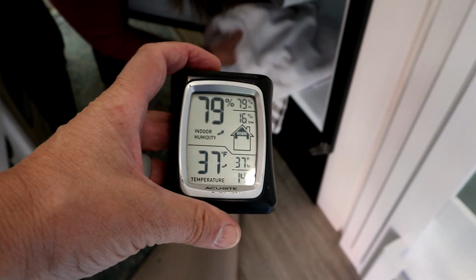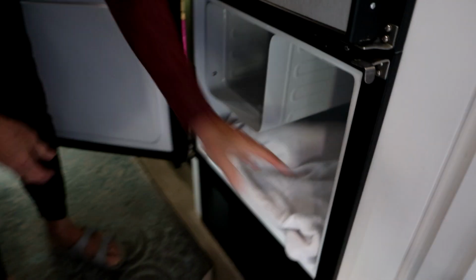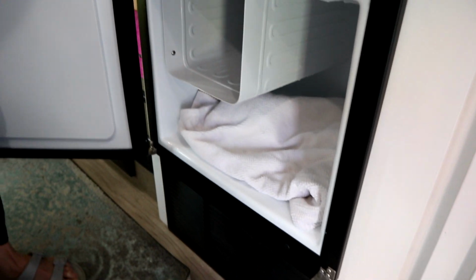So let me just do a little wipe out here. Yeah, we got the refrigerator now, or the freezer. It's wet too. It's at 37 degrees because she turned it way up. So that's good for now.